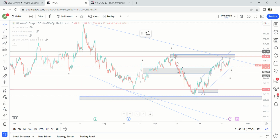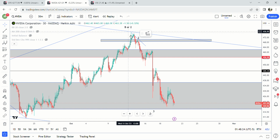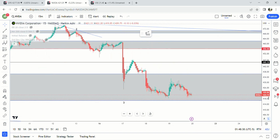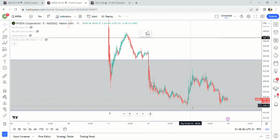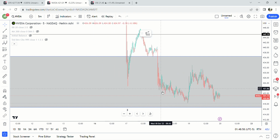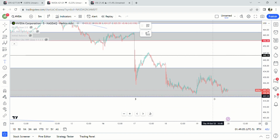NVIDIA, very important one. Let's see where it's at. 421. NVIDIA is ready to bounce, in my opinion, I think. So we have 1, 2, 3, 4, 1, 2, 3. Yeah, and NVIDIA might even already be finished. So you can kind of see. I would say, I think NVIDIA is done. 1, 2, 3, 4, 5. It looks like it's finished to me.